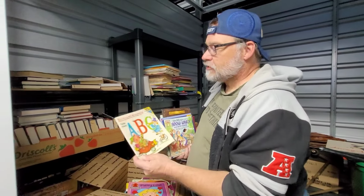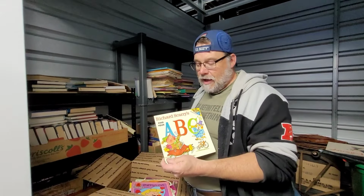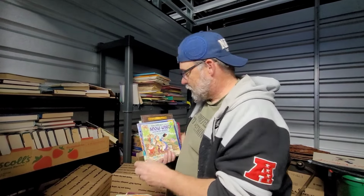All right, next book here. Richard Scarry. Find Your ABCs. I always like the illustrations in these books. He's such a great artist, and his message across is very simple. He's always trying to teach kids how to read, how to learn, how to spell. Great books. All right. Another one of these audiobook tapes. We might have a lot of these tapes at home somewhere, and we can match them up with these books.